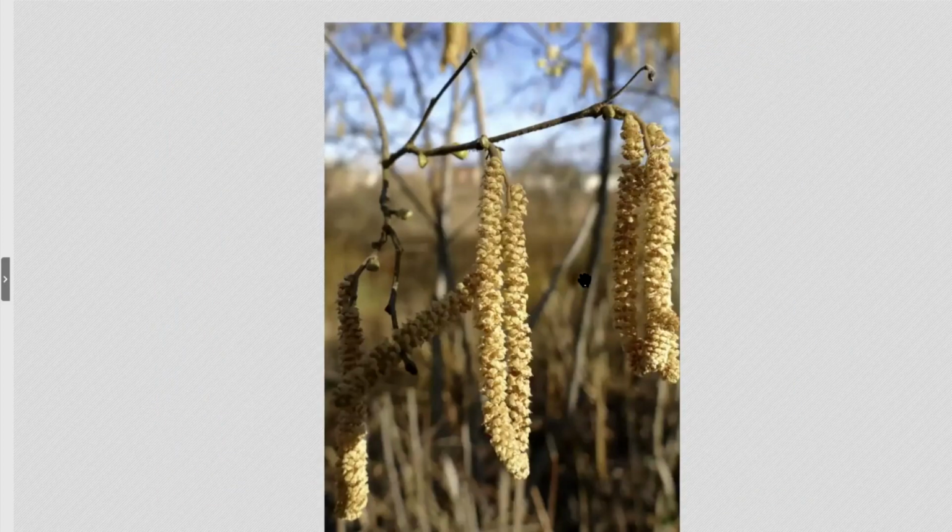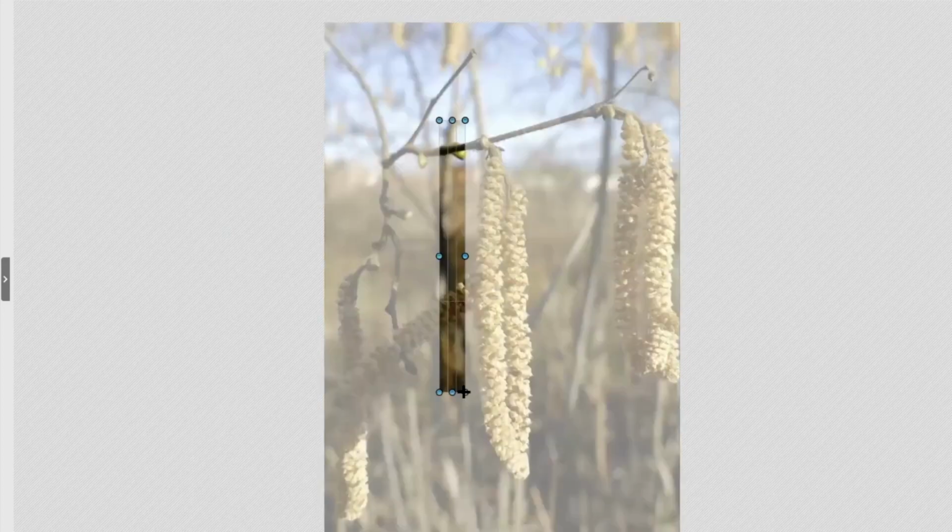Here's another one. Now, this is one that gives me the urge to do something with it. I think it's lovely as it stands, but what I could do, you see, with this, just for fun, is I could do a fairly tight crop on this.